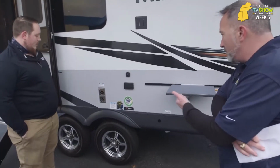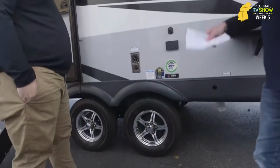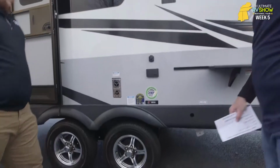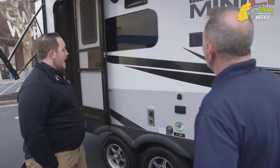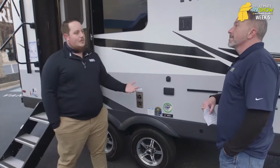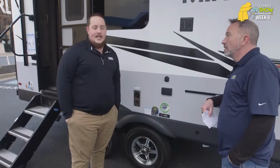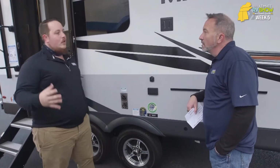I see we've got the tire pressure monitoring system on those, the Dexter EZ Lube axles, aluminum rims, so we're not going to get any rust. That's beautiful. Now, do these have heated and enclosed underbellies? They do. Okay, that's beautiful. Also, they have Goodyear Endurance tires. That's one of the best tires on the market for your camper. That usually comes on your fifth wheels. It's very hard to find that on a travel trailer.